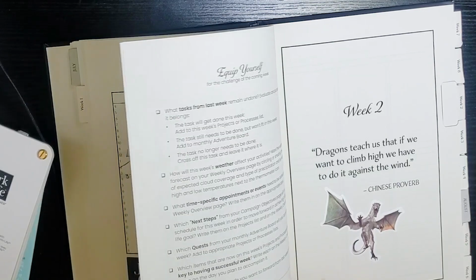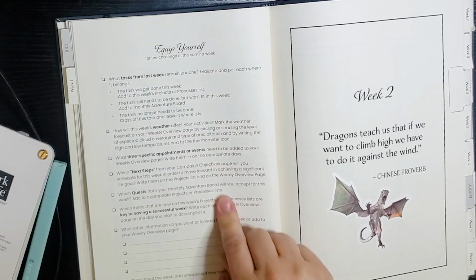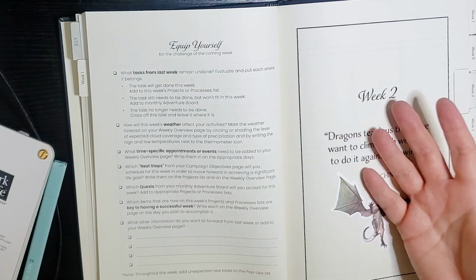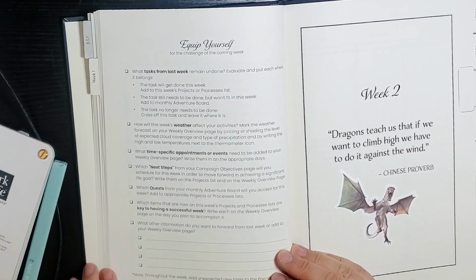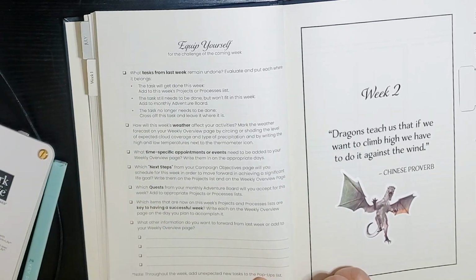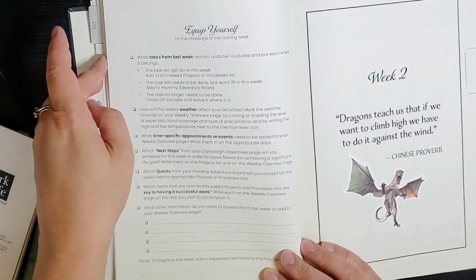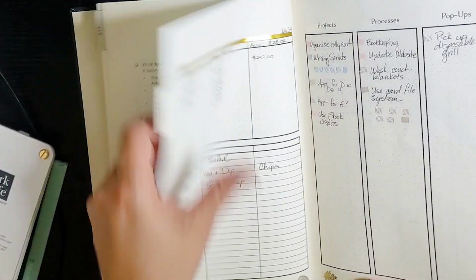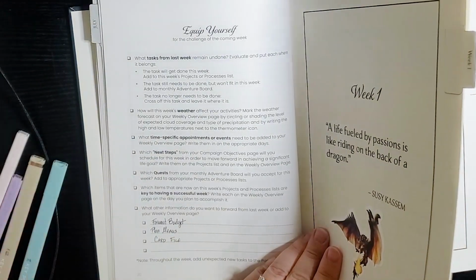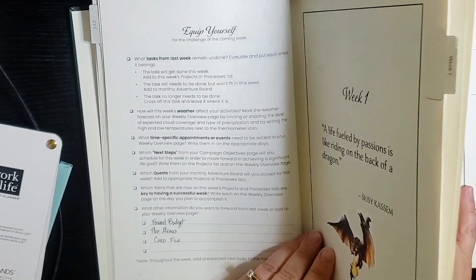Okay, and then I've got this Equip Yourself for the Challenge of the Coming Week page, which is a checklist that just helps me when I'm kind of bleary on a Monday morning to get all of the things in that I want to make sure are in my planner. You'll note that there are some extra little check boxes down here to personalize, and I am just going to refer back to my previous week where I had written in some things so that I can write those in this week as well. Once I find my pen, which I moved so that I could put the planner here.